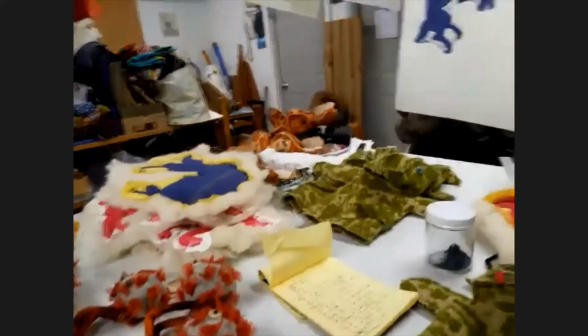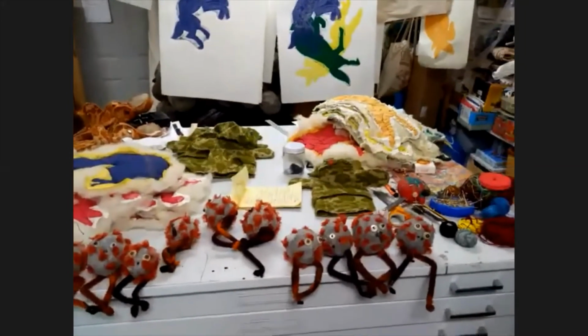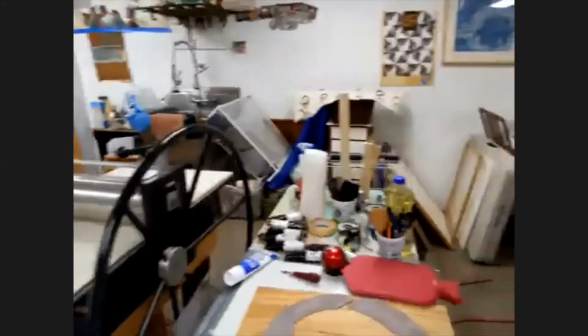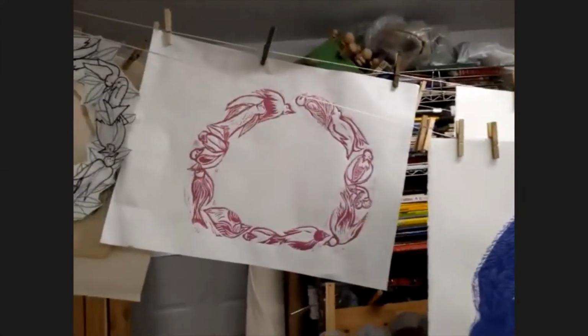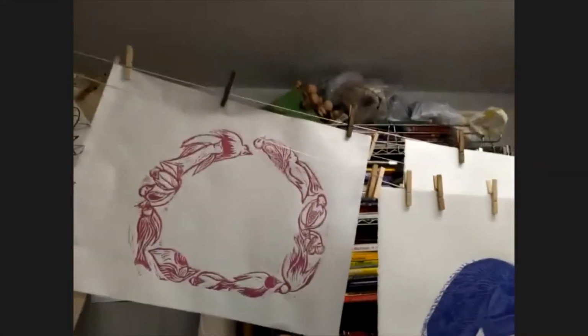So let's see, what else can I tell you about studio and work? I'm going to turn this around again. So you see, yeah, the work table. Right before we locked down, I was able to secure some flat files, which is awesome and amazing. You know, I have a sewing machine and an ironing board and shelves full of stuff, and I'm very lucky to have a press that I bought years ago. So there's also going to be some coyotes that go through these various hoops. This is a hoop of birds, but there are a range of hoops that the coyotes jump through.